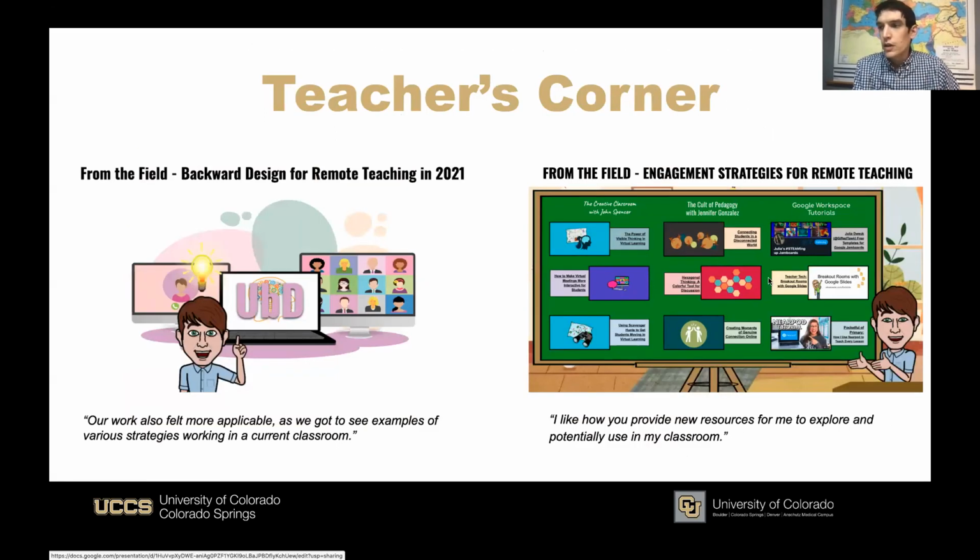The Teacher's Corner, these are a couple of examples from our weeks on remote teaching. These are clickable. If you get to the slides, there are some links here that you can visit and see these in a little bit more detail. And then beneath them are just a couple of student comments from our qualitative data, where students pointed out that this was a helpful element to see examples from a current classroom.